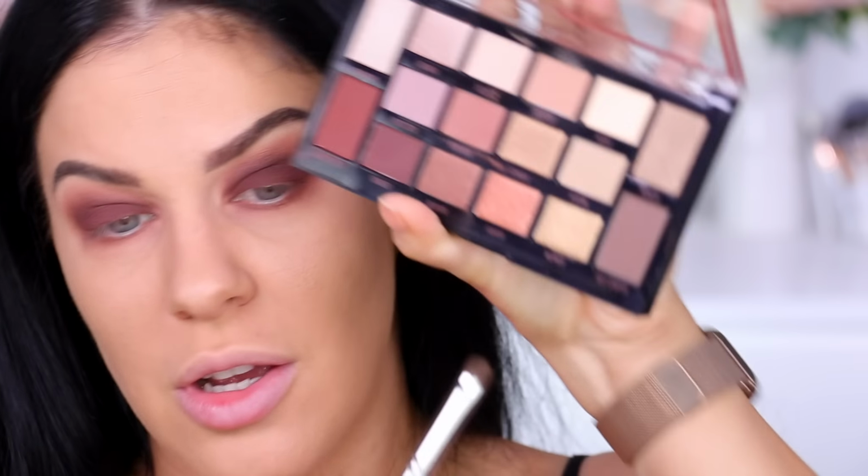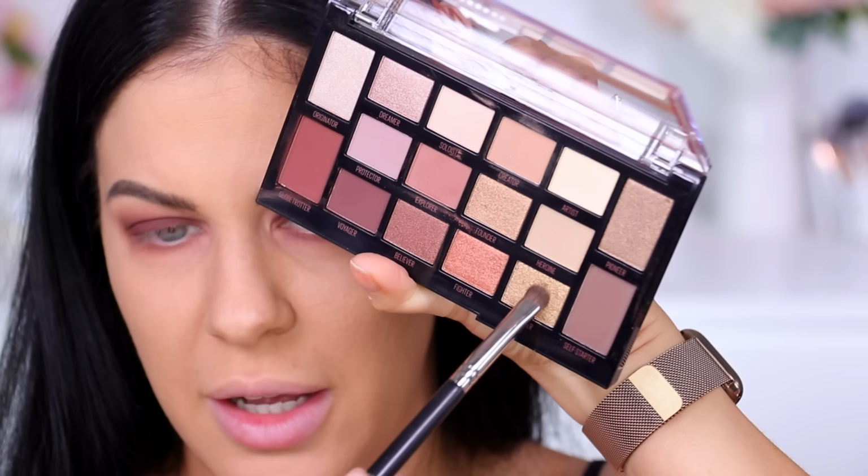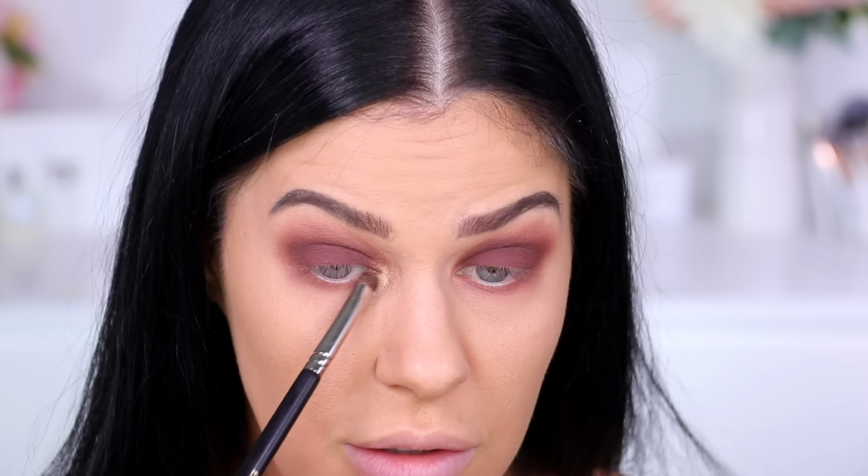Okay, on a small packing brush, I'm going to go in with the gold. So the gold is Inspirer. I mean, the copper looks amazing as well, but I'm kind of feeling gold today. Now this is more of an antique gold as opposed to a super vibrant gold, but I'm going to pack that right on the inner corner. It's definitely more of an antique gold. Kind of understated. It's really pretty.